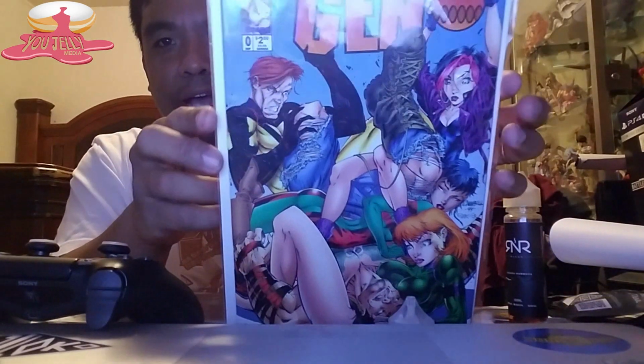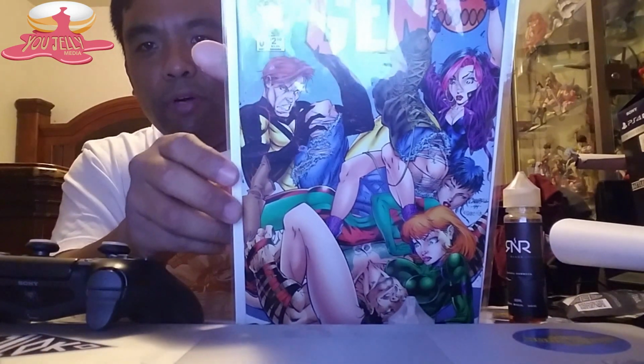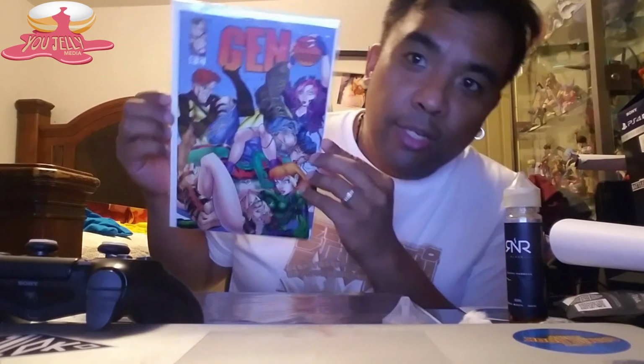Gen 13 #0. This is actually Campbell's book. He actually did the whole thing with a couple of other artists and whatnot, from Image, really well done. I think this was just a really playful cover, and that's the reason why it's one of my favorites. You got Grunge down here, Fairchild. You have Freefall, Rainmaker. I forgot what his name was. Remind me in the comments what his name was, but you have all of them basically playing around, and I thought it was just a really, really well done cover in terms of what you want to see your characters doing. So, boom, there you go.